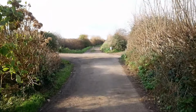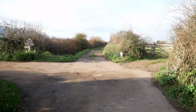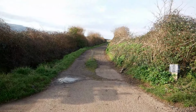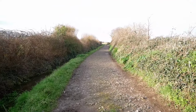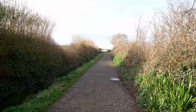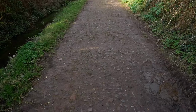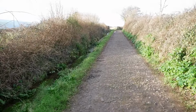So this is the start of the dirt and stone track. Again, this is probably about 500 metres, something like that. And then you're going to have the same walk on the beach to some of the marks, which I'll go through a few key points on Bossington. But it's quite a pleasant walk, and as you can see from the path, it's not horrendous at all. It's a reasonably solid track.